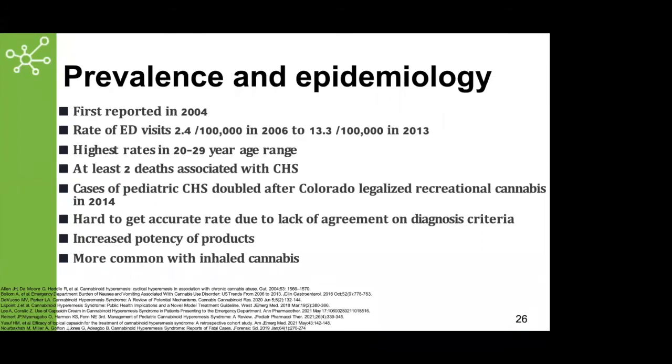Now, prevalence and epidemiology. It was first reported in 2004 in Australia by Allen and colleagues. When looking at different emergency room visits, it went from 2.4 per 100,000 in 2006 to 13.3 per 100,000 in 2013 in the United States. However, it's important that this is a small sample. So we're talking about 24 states for the 2006 number and 30 states for the 2013 number. And this was via the National Emergency Department Sample, or NEDS.